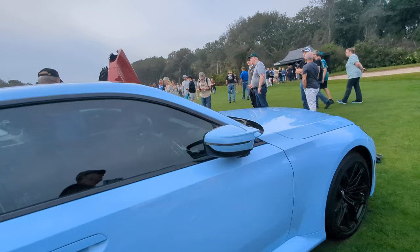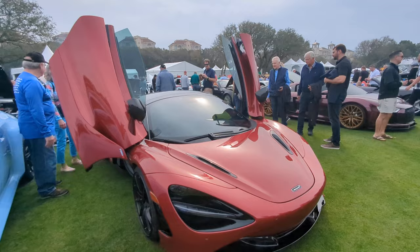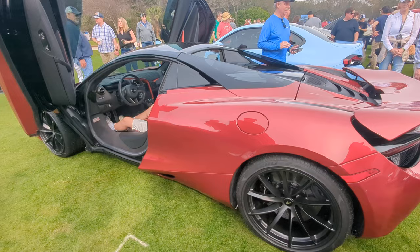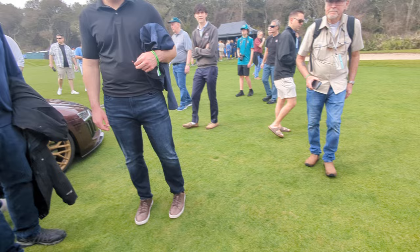McLaren, super popular these days. Don't want to get in anybody else's way. The 720S. Not much, but yeah. Kid is trying it out, seeing if it fits. I think he probably likes it and wants to take it home with him. Would you like to take this home with you, sir? I would like to take it home. He would like to take it home. That is correct. That's the correct answer.